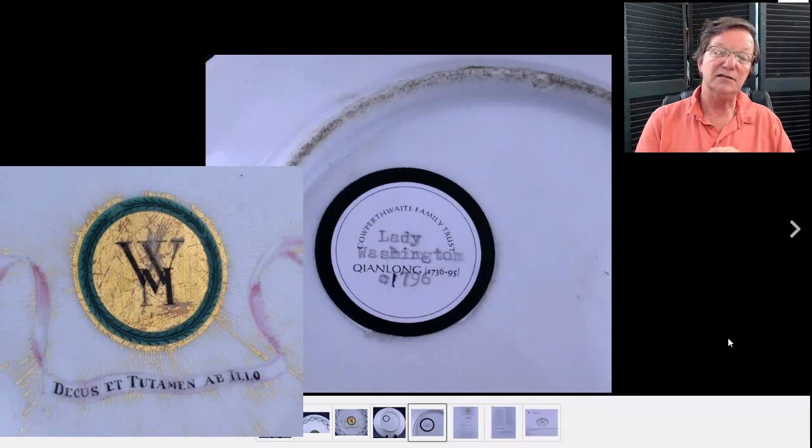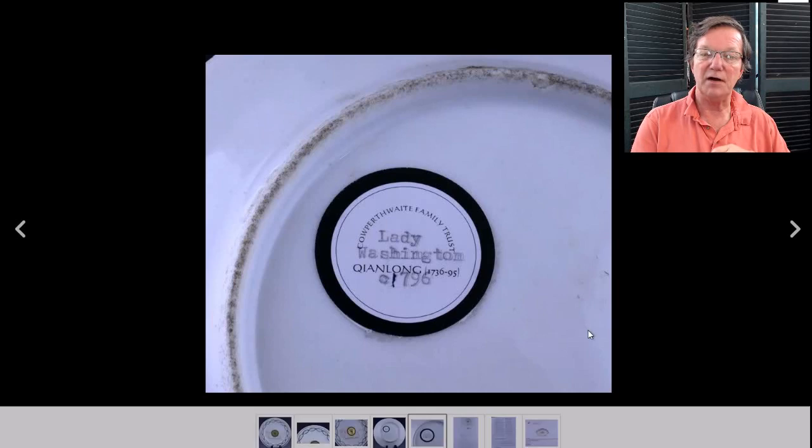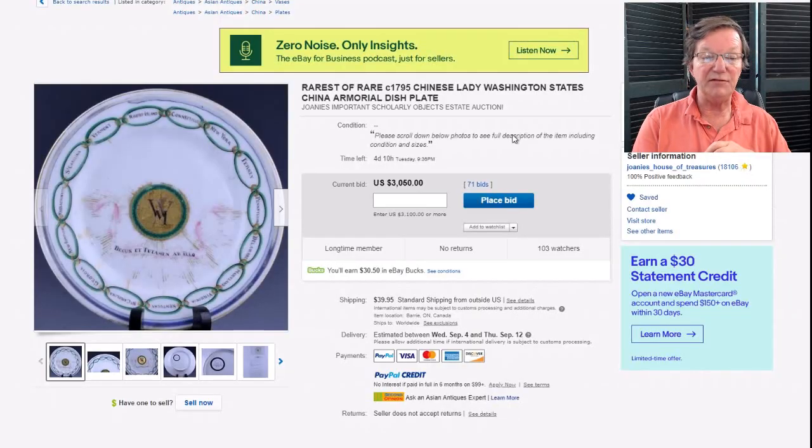It is too chunky, too raw. Not refined enough. The paste is the wrong color, and the general shape of the foot leading down to the unglazed portion is too broad. It is shaped inappropriately. It is probably perhaps made in France. Anyway, it's up to $3,000, and you want to avoid it.